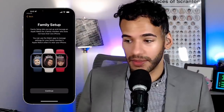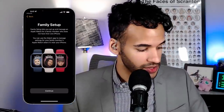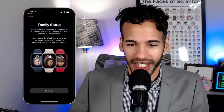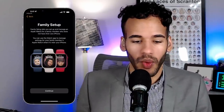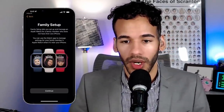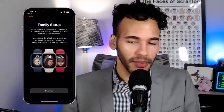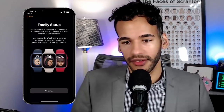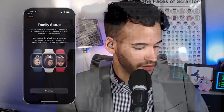The watch needs to be near you. So the fact that I'm not physically close to my family members means that I can't really use this feature all that well to give them an Apple Watch. So that's kind of a bummer. But if your family member has an iPhone of their own, then they can set up the Apple Watch with their iPhone. This is, you know, more particularly for folks who don't have an iPhone of their own and are just going to be using the Apple Watch.